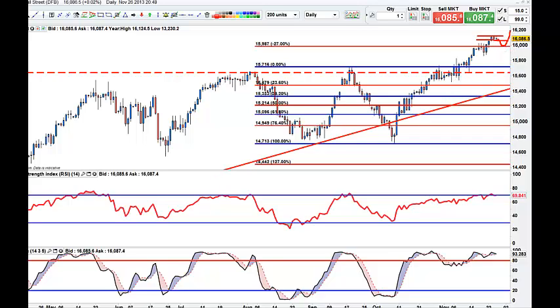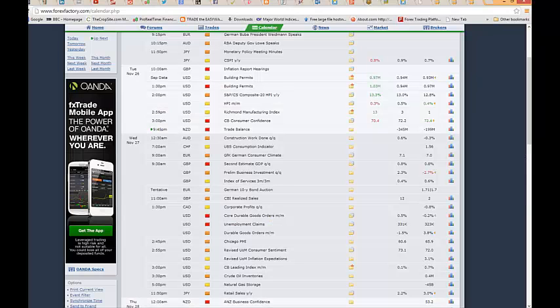But we got Thanksgiving on Thursday. A lot of data to get out of the way tomorrow. So data tomorrow, I'm very interested in this business investment level here for the UK. Business investment has been very weak. We had minus 2.7 last time. So if we get 2.3, that might give the pound a nice lift.